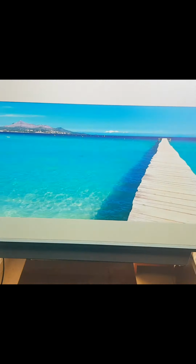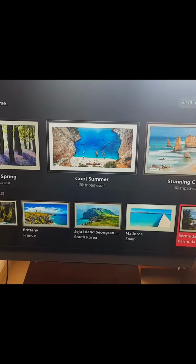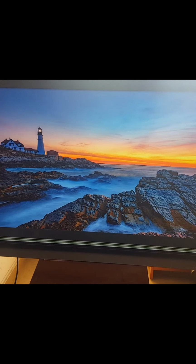Also, the thing I like about LG is they have Magic Mouse. They have some sort of mouse from the remote, which is very comfortable. Because they acquired WebOS from Palm.